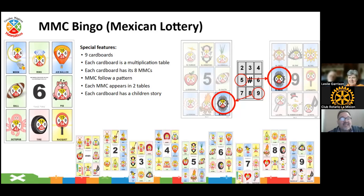Okay, look what is happening with the MMCs. Students with the MMC method begin to study the even multiplication table, then the 2 table, then the 3 and the 4 and the 5. When they reach the table of 6, they already know the moon. You can see it in the left corner up, because they already learned it in the table of 2. They already know the ring because it was learned in the table of 3. The balloon in the table of 4, the ball in the table of 5, and the pig in the even multiplication table. When they reach the table of 6, they will only have to learn the last 3.